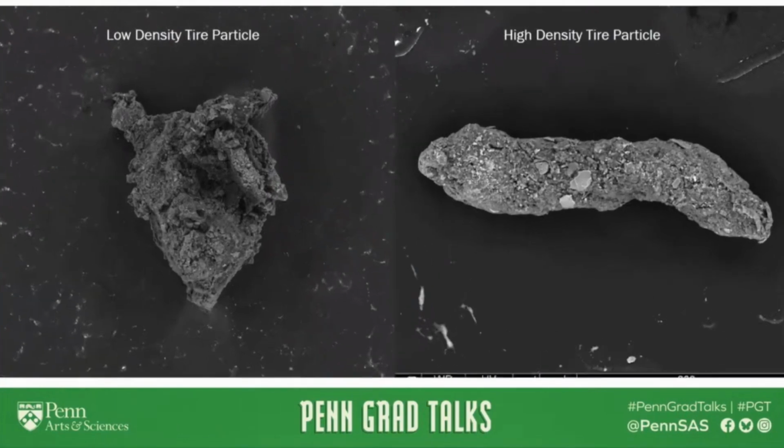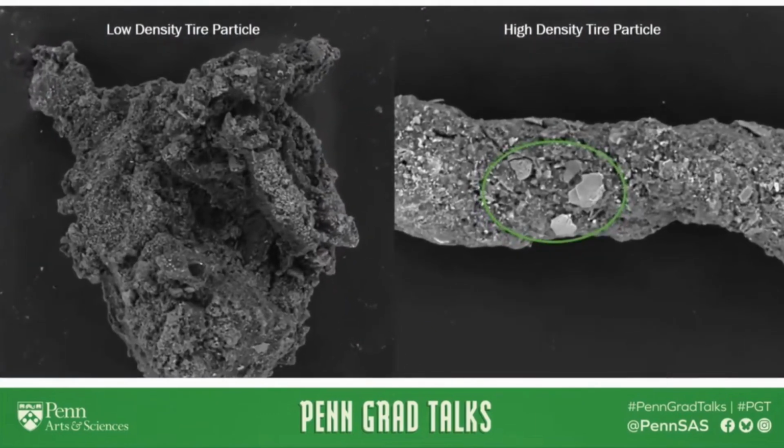And as we take a closer look, we see here on our high density particles, there are things that seem embedded or encrusted covering our tire particle. And those are the things that actually alter the density of our particles. That means these types of particles are going to be more prone to settling in the environments they land on, whereas our low density particles are going to be more prone to traveling down our rivers, floating through the air.